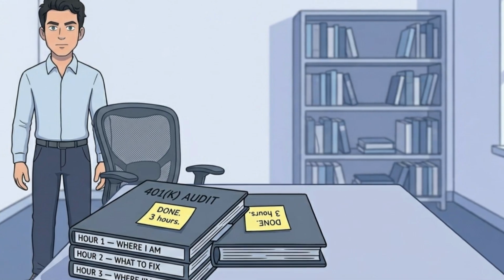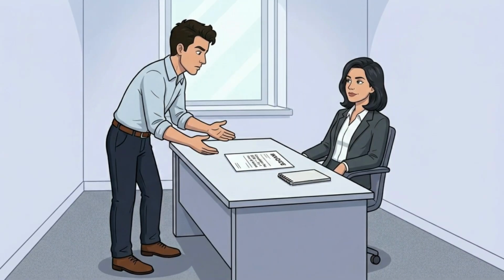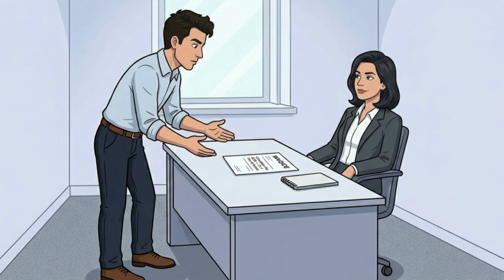The gap is information. Information allows decisions. Ignoring the gap does not make it smaller. It just means you discover it later when it is harder to address. 3 hours. That is the audit. Most people have not done it in the entire time they have had the account.